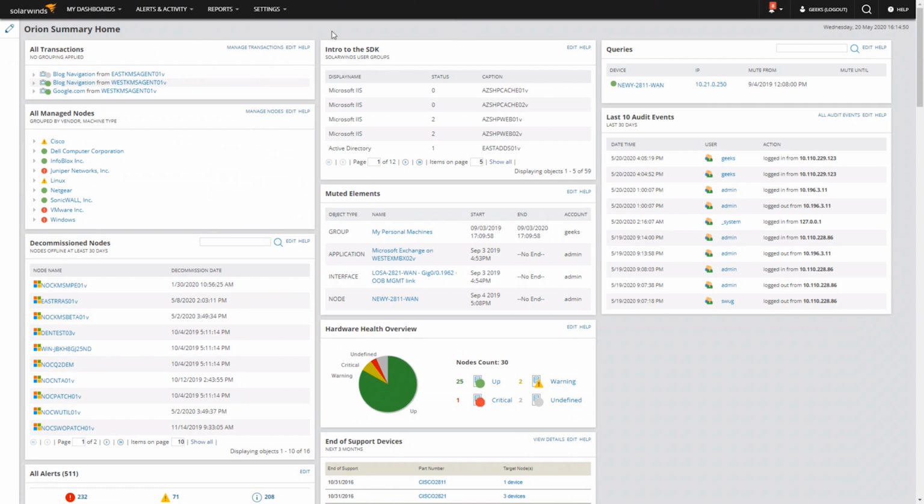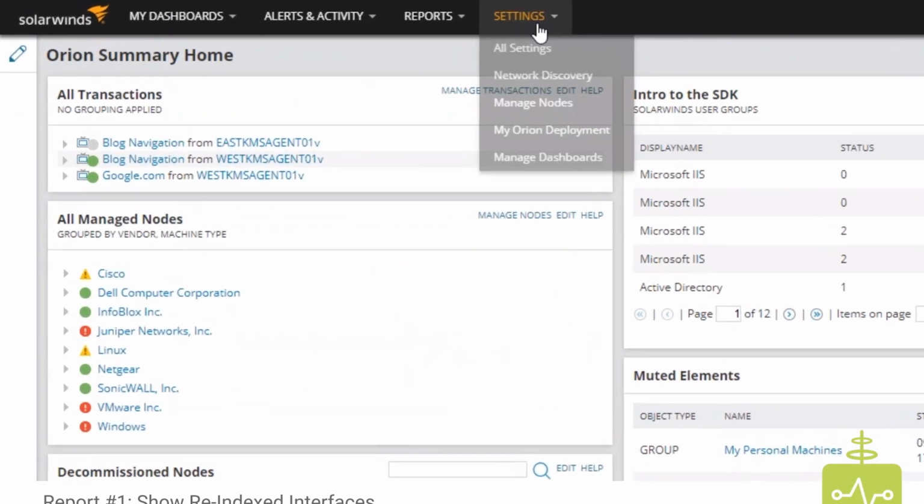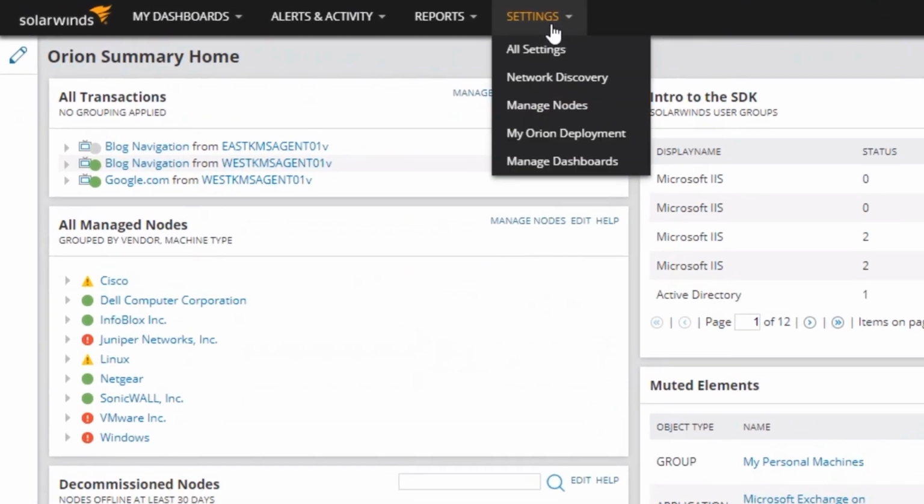So let's jump right in. First, you need to know how to get to Manage Reports, which is where we're going to create our reports. So we're going to go from our home summary page, we're going to go to settings, and then we're going to go to all settings. Now you might wonder why I'm not going to reports.